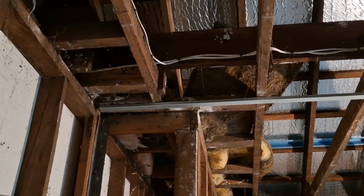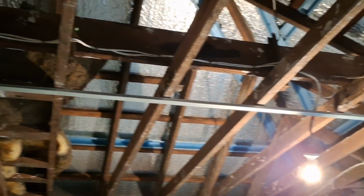I've stripped out one room, one bedroom, and he wants to start with one bedroom because he wants to get it finished so that all things can be moved into there and stored in there, which is probably a good idea. And so I'm starting with the battens, and I have my first level batten.